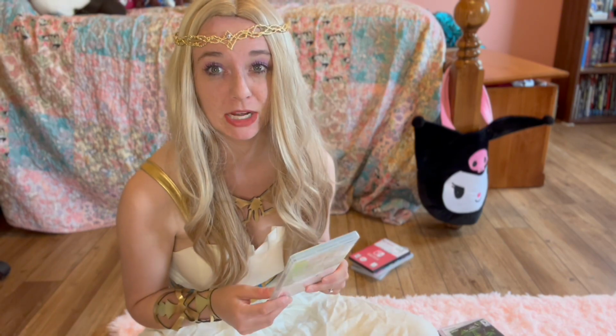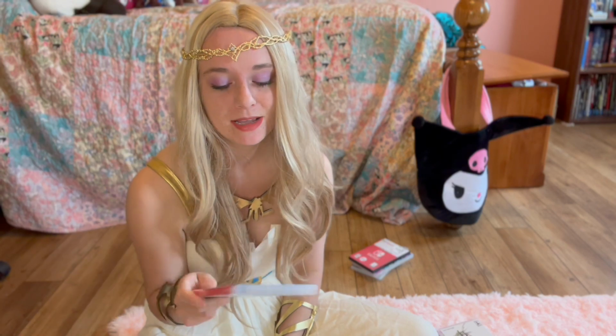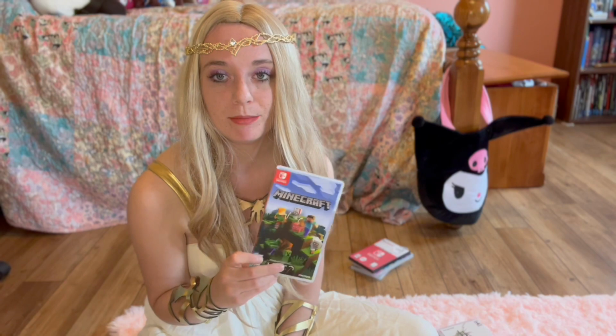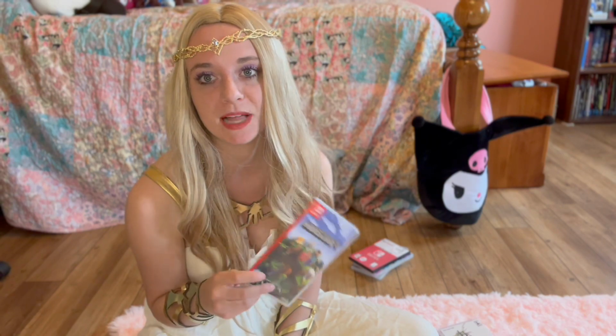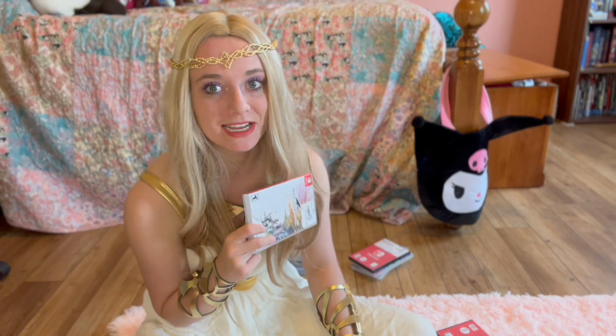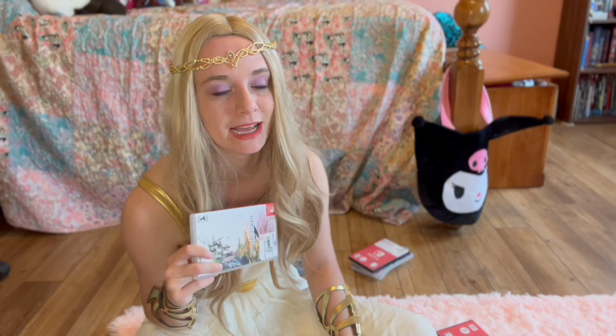The villages are actually kind of creepy. I have Minecraft. I played Minecraft a lot on the PS3 and on my iPad. I don't know if it really translates as well to the Switch, but it's nice. I wish it was cross-platform so that I could play with my friends. I have Harvestella. Really love Harvestella. Didn't like it at first, but when it started updating things, I really love it now.